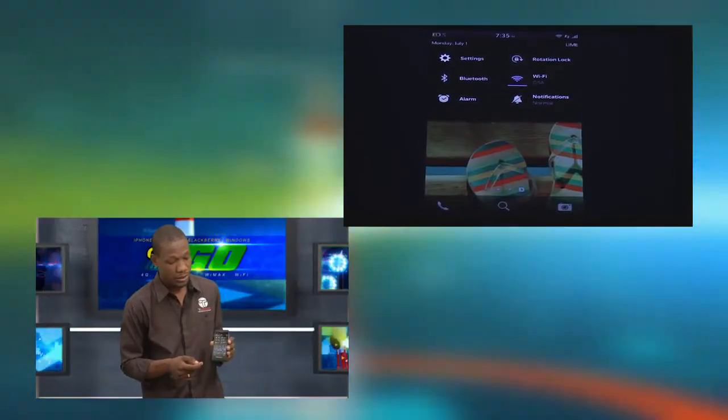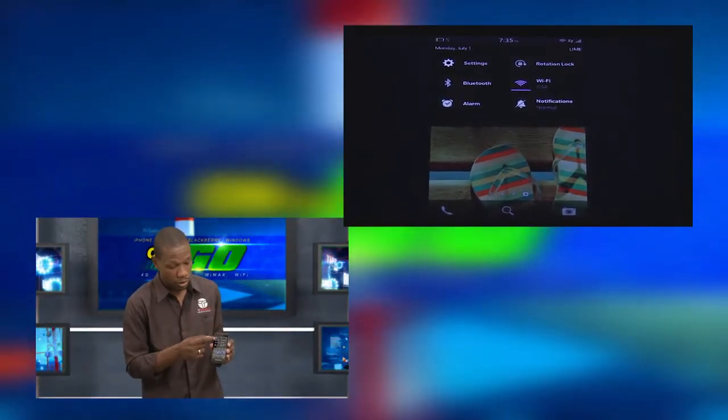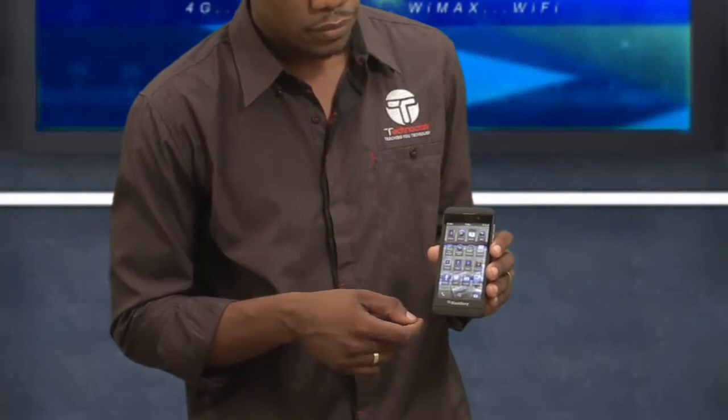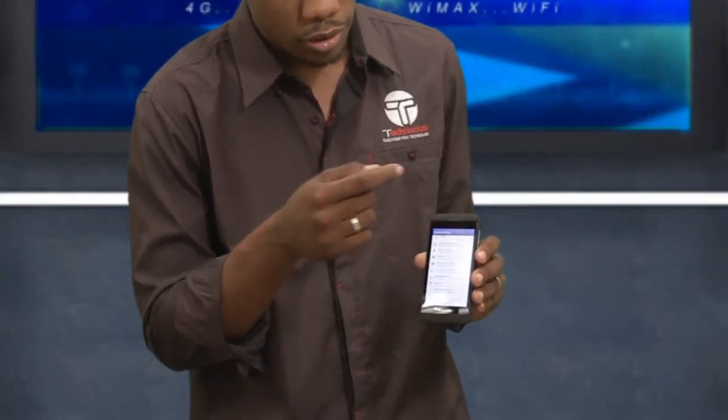I want to go to settings. It's right here. I can turn on the volume, put it on silent, turn off Wi-Fi, rotate the phone, adjust all the settings on the phone. Right from here. There you go. You have all of those settings to play with. Finish with that, close it, we're done.